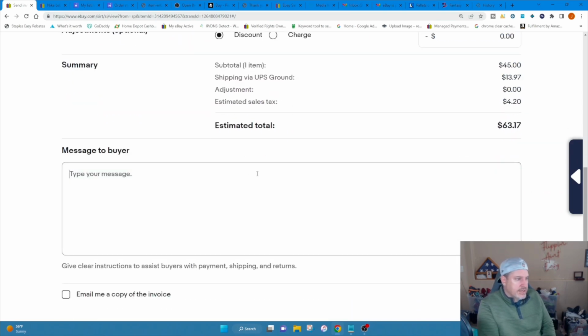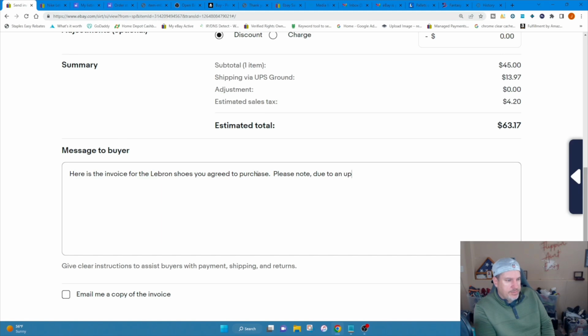I'm going to go in here and say, here is the invoice for the LeBron shoes you agreed to purchase. Please note, due to an update with eBay recently, this transaction is not going to be shipped to the authentication center at eBay and will be shipped directly to you. Please let me know if this is okay.